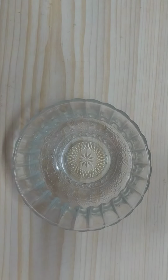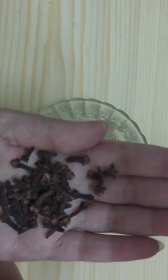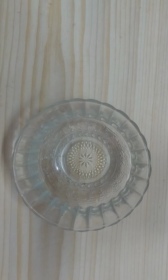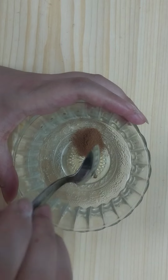The first thing we will need to prepare this recipe is cloves, and cloves are super helpful in teeth whitening, and super healthy for teeth enamel, and very effective in whitening your teeth. We need to grind the cloves fine, and we need around half a teaspoon of finely ground cloves.